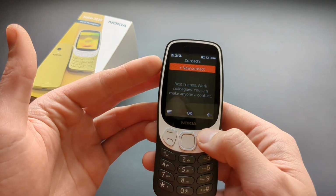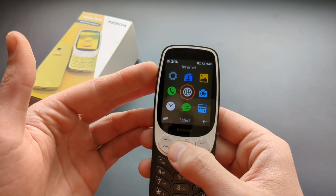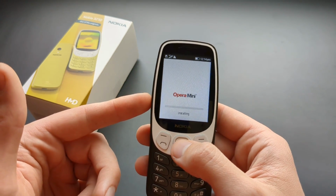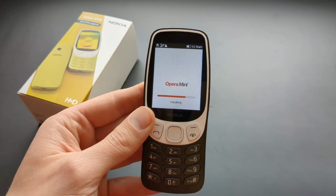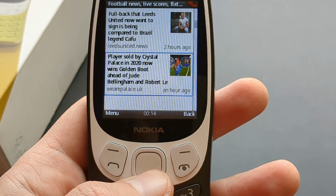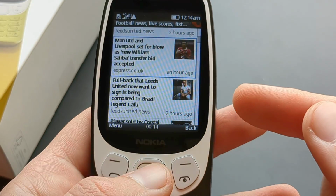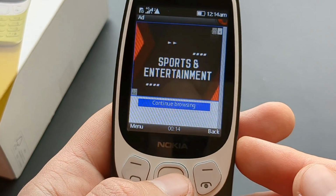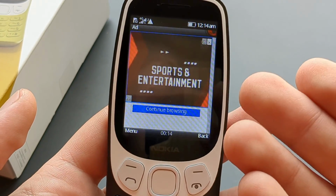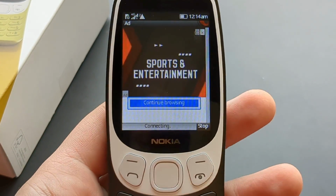Then your contacts, gallery where you can see your pictures, camera, internet, basic internet browser. It has got Opera Mini, however it's again kind of terrible. This is what a page would look like, some random page, and actually the text quality is very bad here as well, and I wouldn't use this phone for extended amounts of time because you think it will mess up your eyes. Also it has some Opera ads here from time to time.